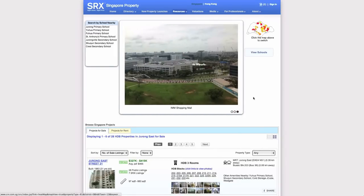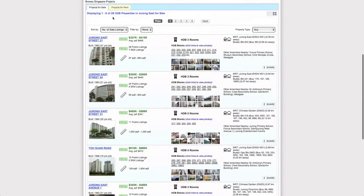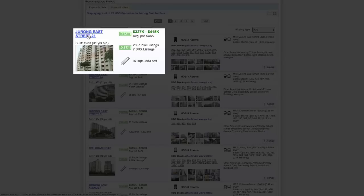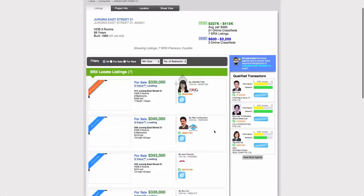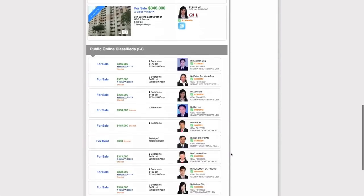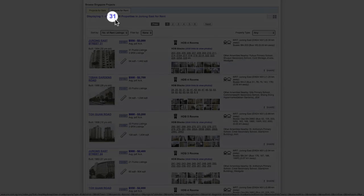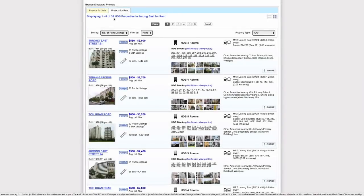There are 7 nearby schools. As we select View Schools, you can see that they are clustered between the gardens and the PIE Expressway. As we move down the page, we can see that there are 28 properties or estates within the HDB town of Jurong East that have units for sale. Within each estate, there are many listings. For example, if we select Jurong East Street 21, there are 7 listings validated by SRX and 24 online classified listings that have not been verified by SRX. There are currently 31 estates within Jurong East that have rental units available.